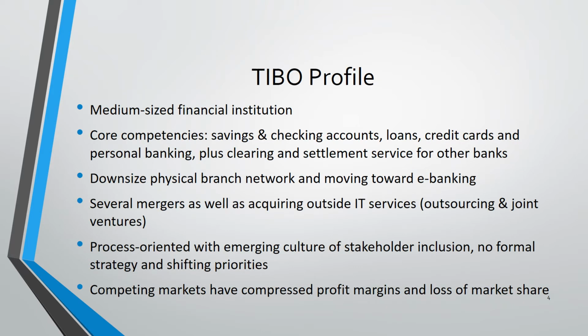Taibo is a medium-sized financial institution. Their core competencies are savings and checking accounts, loans, credit cards, and personal banking, plus clearing and settlement services for other banks. They've decided to downsize their physical branch network and move toward e-banking. There have been several mergers as well as acquiring outside IT services.